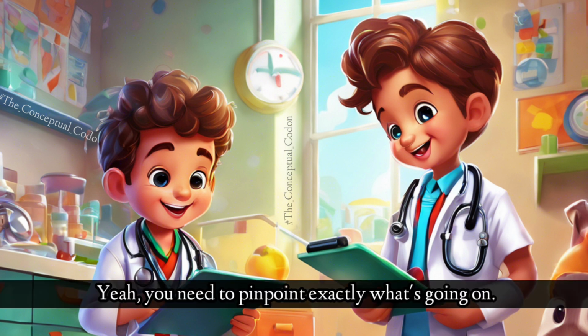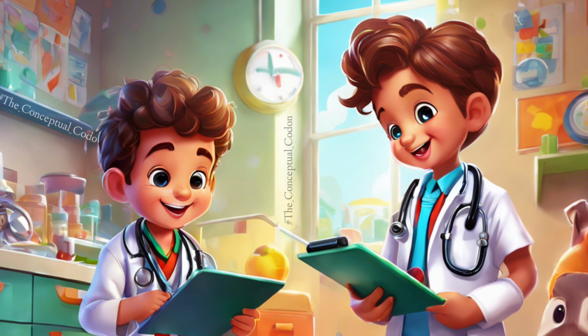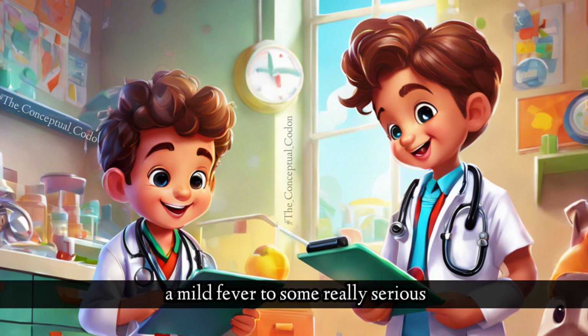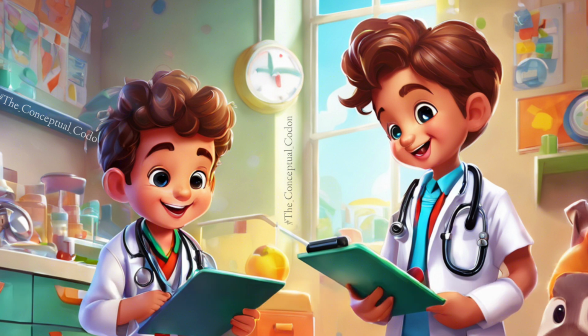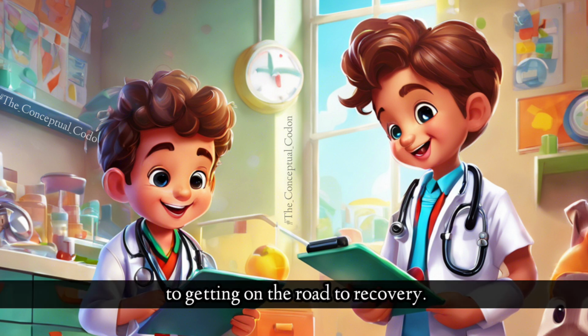You need to pinpoint exactly what's going on, especially because it can range from a mild fever to some really serious complications. So figuring out if someone actually has it is the first step to treating it properly. Absolutely, the first step to getting on the road to recovery. So let's break down how doctors do that.